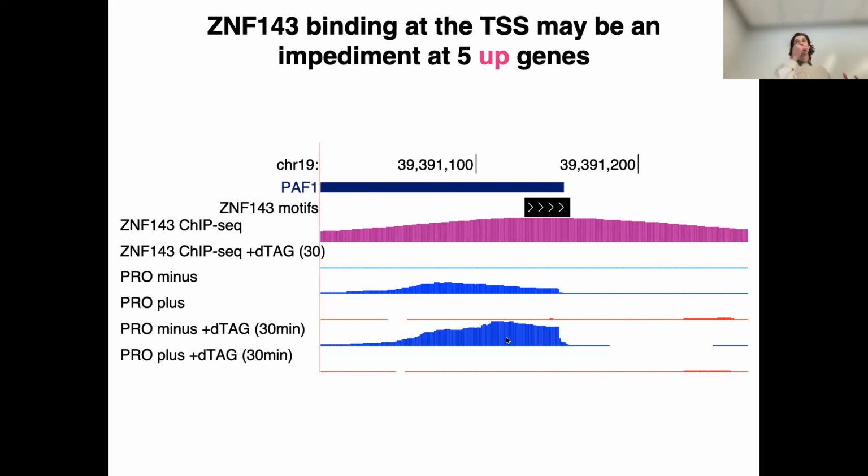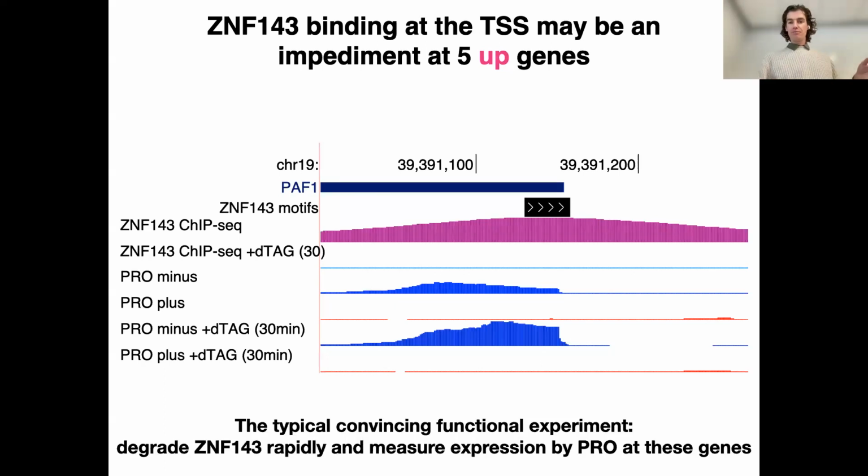So what we think is it's just occluding the TSS. We don't think its molecular function is changing. We just think it's binding there and occluding the TSS, and that's for 5 genes. So I put this in there because the typical functional experiment that I would do is rapidly degrade ZNF143 and see what happens to the expression of this gene. That's how I came to the hypothesis. So I actually don't know what to do to functionally validate this. Right? The functional validation was what brought me to this conclusion.